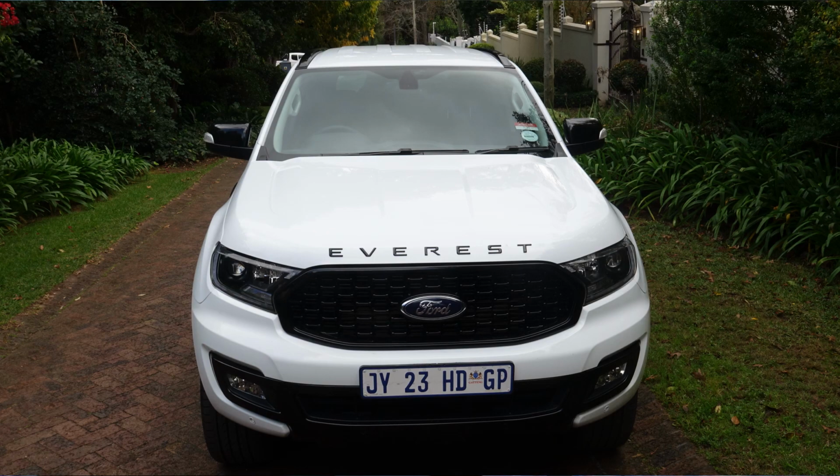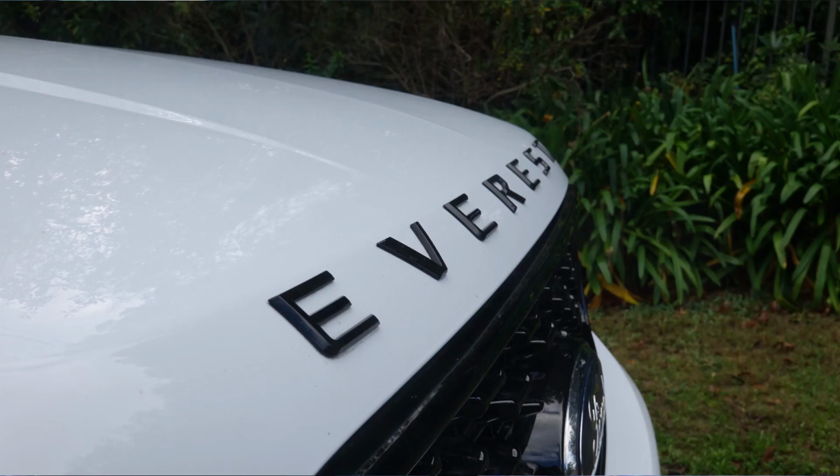Also, the looks on this car is really good. The black on white really pops. I'm not sure about the Everest logo on the front. The jury's still out on that one, but it certainly is a hell of a piece of kit.